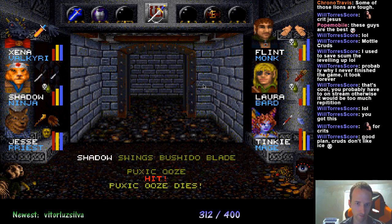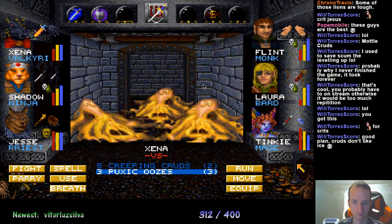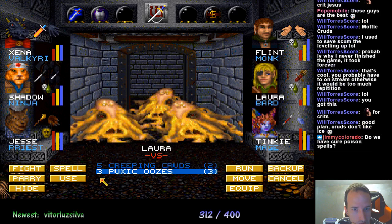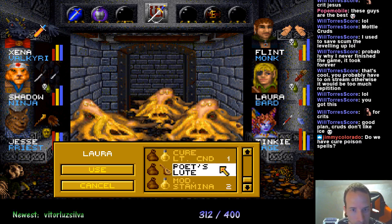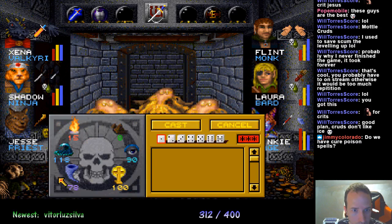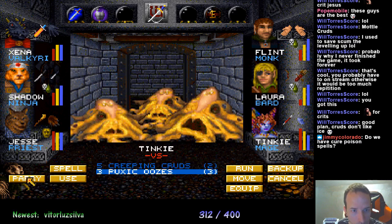Another ooze is dead. Got 3 and 5. If I finish off these putrid oozes here. Try casting using the loot here. No, we do not have cure poison. We have our potions if we need it. Actually, I can probably use a cure poison here. Jesse can heal. Yeah, they're out of magic pretty much, so you're just gonna pay.